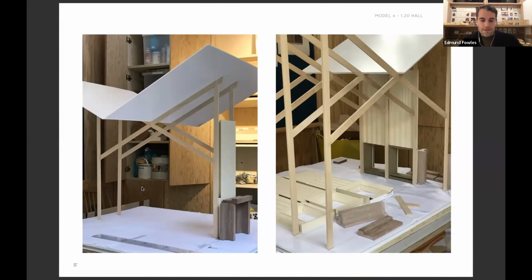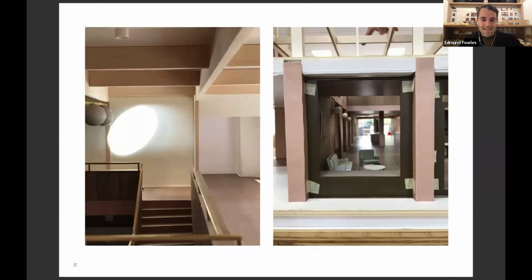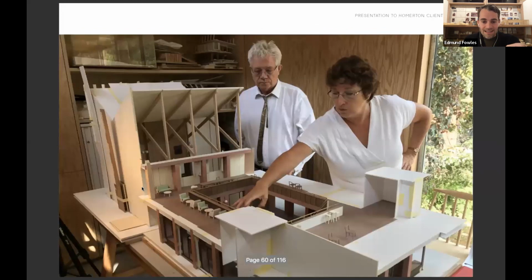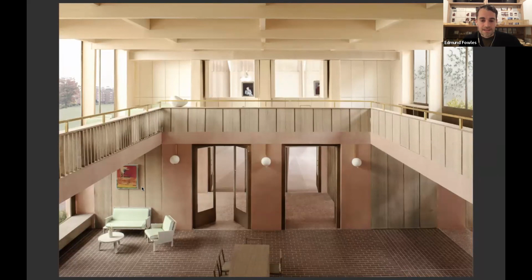And they become these assemblages, which look quite weird and wonderful, but eventually grow into things which can be really, really purposeful. And we still present to the clients. So as you can see here, some crude iPhone pictures as this 1 to 20 model emerges, and then inviting Jeff, the principal, and Deborah, the bursar, for the project into the studio to have a look, to comment on particular internal linings in this case. And eventually the model was photographed, and with a bit of correction in Photoshop, these images were produced, which were really helpful in bringing along the client on that journey.